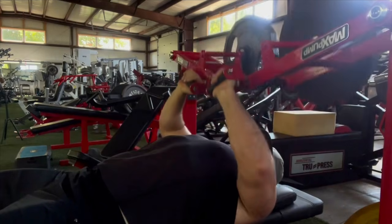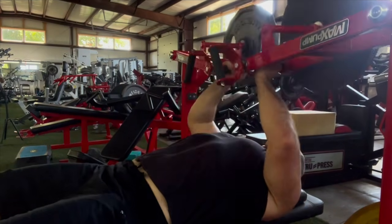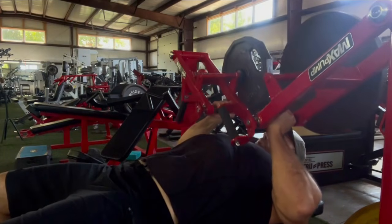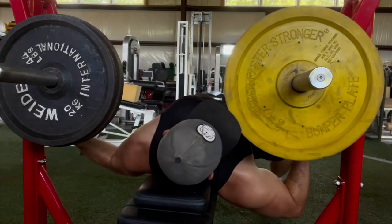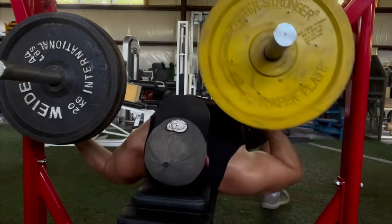Like I said, it's decent. These handles are decent. Sometimes it's hard to figure out the best way to use it, but using it a lot, I'm going to show you in a second, my favorite way to use it is one arm at a time. But it's kind of a cool thing you can superset and work on. This is me just doing one arm at a time. You're going to see I kind of turn to the side a little bit and really focus on that stretch.